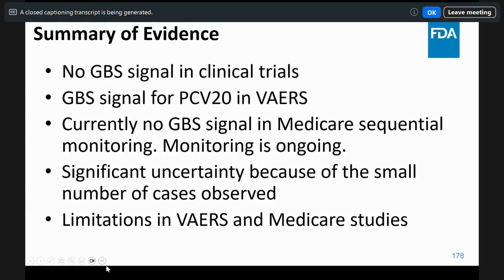Now I've been asked to briefly summarize the evidence from both of these safety talks. So for PCV20, there was no GBS signal in the clinical trials. As Dr. Moreau described, we do have a GBS signal for PCV20 in theirs. We currently do not have a GBS signal in our Medicare sequential monitoring, but that is ongoing. There's still significant uncertainty because of the small number of cases observed. And there are limitations in both theirs and the Medicare studies. I just talked about some of the limitations in our Medicare studies. And as Dr. Moreau pointed out, theirs is not designed to establish causal associations between vaccines and health outcomes. Next slide.